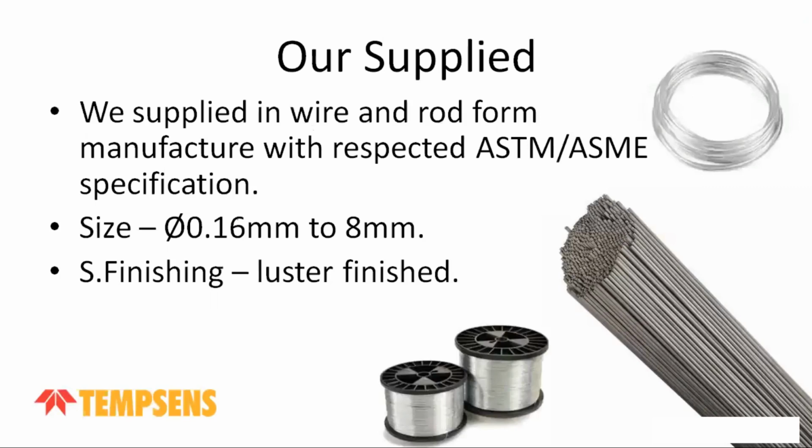Let's begin with our supplies. We supply wire form and rod form, manufactured as per ASTM and ASME specifications, in sizes from 0.16 mm to 8 mm, while a lustre finish is observed on the surface.